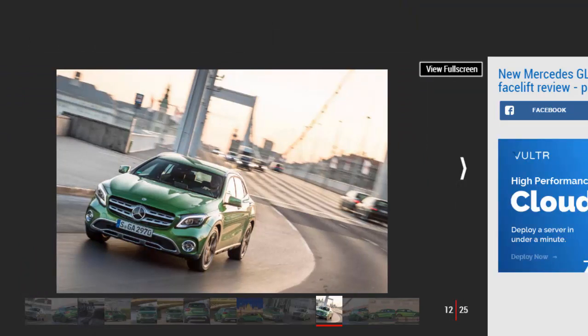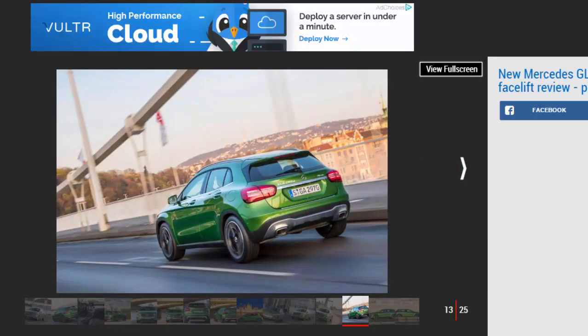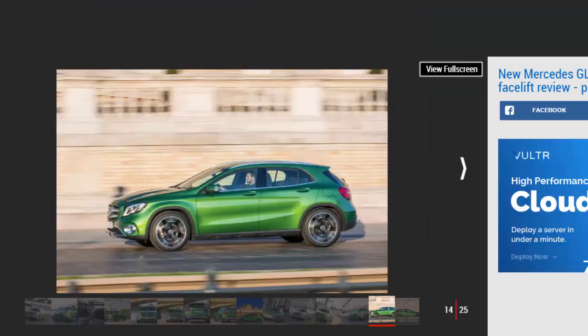Key specs. Model, Mercedes GLA 200D 4MATIC AMG line. Price, £33,230. Engine, 2.1-liter 4-cylinder diesel. Power / torque, 134 bhp / 300 Nm. Transmission, 7-speed dual clutch auto, 4-wheel drive. 0-62 mph / top speed, 9.1s / 124 mph. Economy / CO2, 56.5 mpg / 124 g/km. On sale, now.